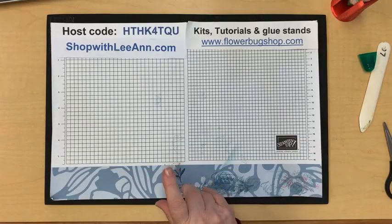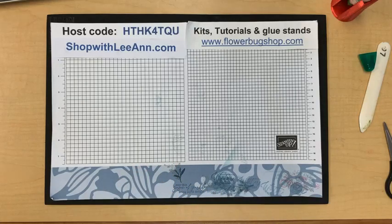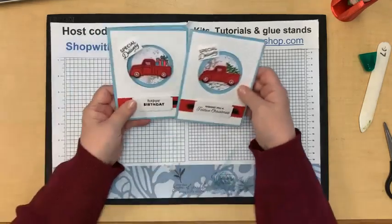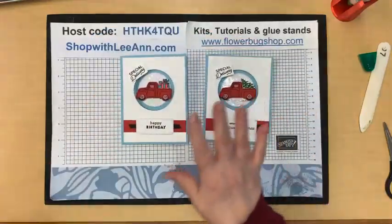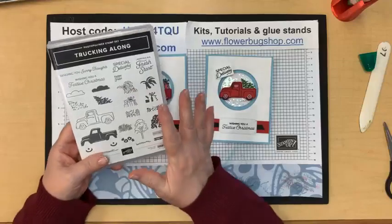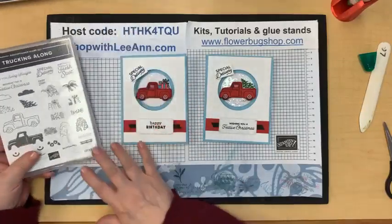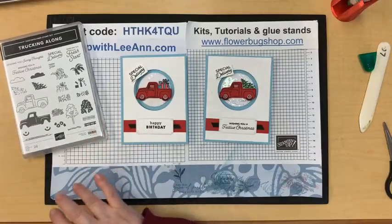Because now this card, if any of you are in my card clubs, well, Trina, I see you're on there. Thanks for sharing, Trina. I'm going to show one of the cards we made at Card Club this month. Now we're going to play with the Trucking Along bundle. That is back and available. So you can get it. I've had people order just this. They've been waiting for it to be available again.